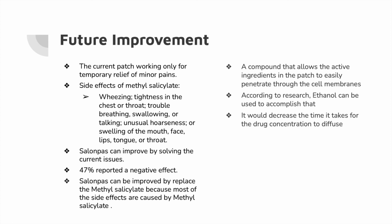So by finding equivalent compounds, Salonpas can be improved. Also, researchers indicate that 47% of the patients reported negative effects. So, by changing to the new compound, it allows the active ingredients in the patch to easily penetrate through the cell membrane with fewer side effects.